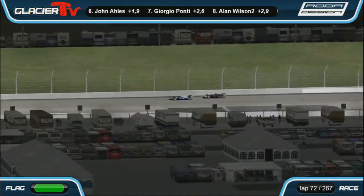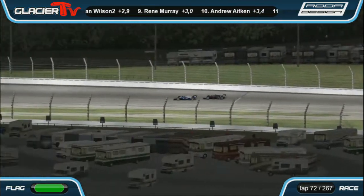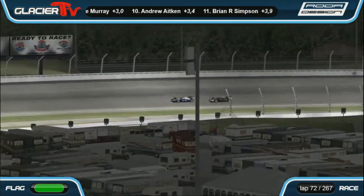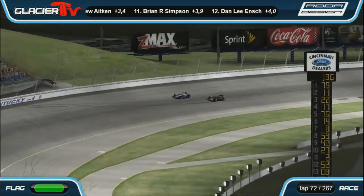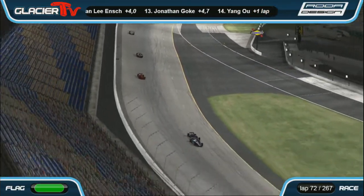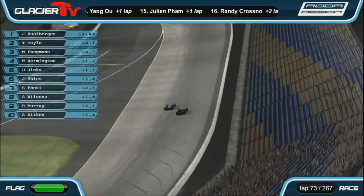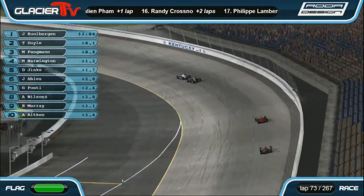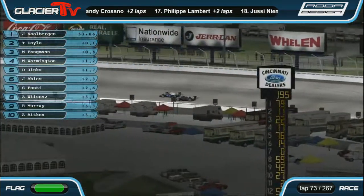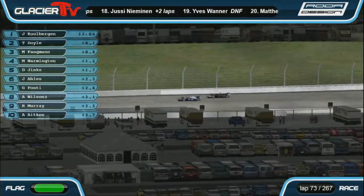Tim Doyle, Jeffrey Koolbergen, this is a battle for the first position here, and it really is hotting up. That battle is an understatement at this point in time. So now we got Tim Doyle trying to take another look on the inside. Jeffrey Koolbergen not having any of that, not really appreciating those aggressive tactics this early on in the race. So we're going to see if Jeffrey Koolbergen can hang on, as Tim Doyle will not let up. I can tell you that right now.